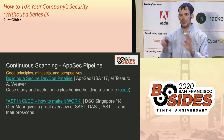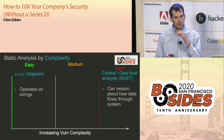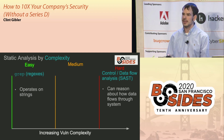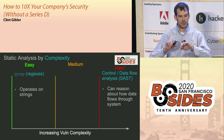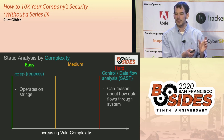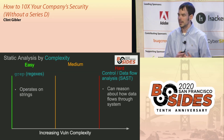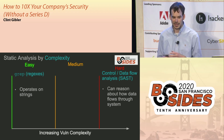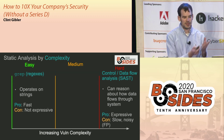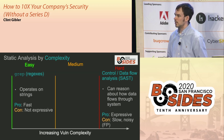Okay, so also just how to think about this. Here's a couple of other good talks. And one thing I want to dive into in a little more detail: when people think of static analysis, a lot of times they think about one of these two things, which are on opposite ends of the spectrum. One is something very easy from an analysis complexity point of view, right? Regex, operating on strings, very easy to run and write. Or you have very complex heavyweight analysis with SAST, where you're doing control and data flow. So the trade-off is that you can be very fast and not very expressive, or very expressive, but maybe a bit slow and noisy.